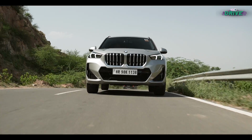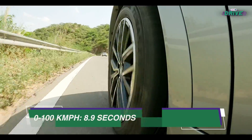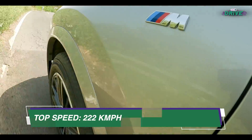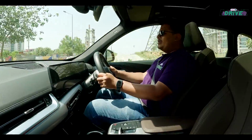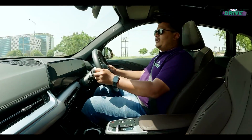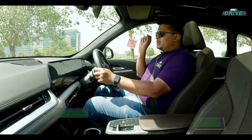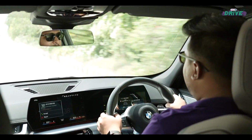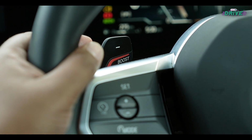The diesel unit will surprise you. However, it was the 4-pot unit that impressed us the most. And what do I even tell you about the engine? It is so refined, so smooth, there's ample power on tap. But you know what? The car is definitely tuned for comfort. So finding that right sweet spot will take you a bit of time to get used to. But once you do that, there's no going back, because this car is just absolutely fun to drive.